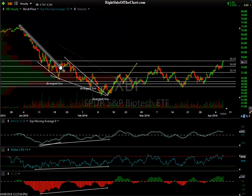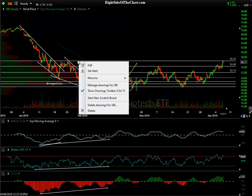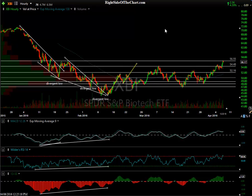We had this initial thrust down, and this was the bounce. We broke out of there to the upside, bounced, and so I consider that a pretty significant resistance level. And that was, among other things, one of the reasons for calling a top on the biotechs. We're trying to call a top. We'll see if that happens.